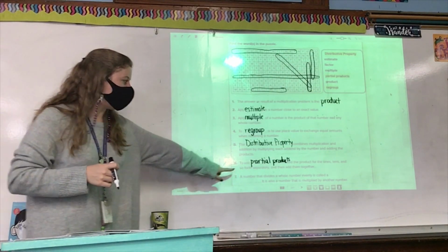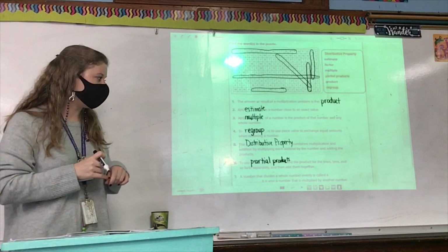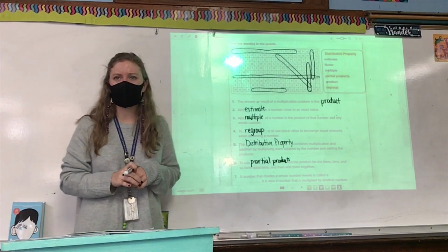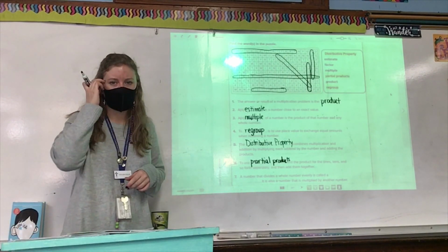What do they mean by and so forth? It says find the product of the ones, tens, and so forth separately. What do they mean by and so forth? Smith?